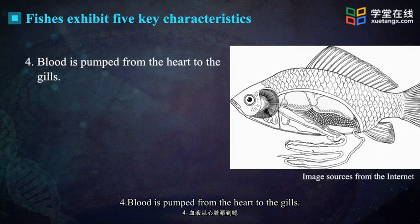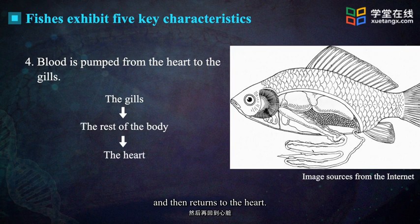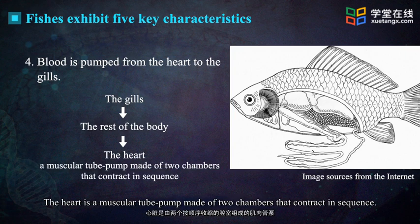Fourth, blood is pumped from the heart to the gills. From the gills, the oxygenated blood passes to the rest of the body and then returns to the heart. The heart is a muscular tube pump made of two chambers that contract in sequence.